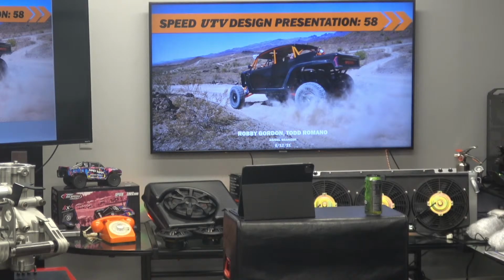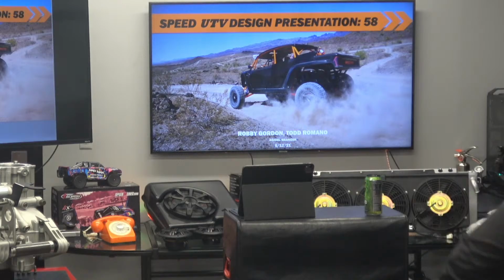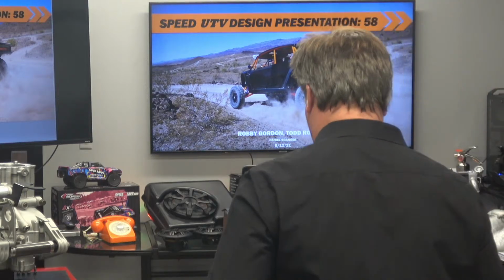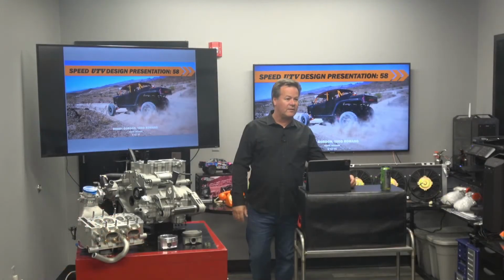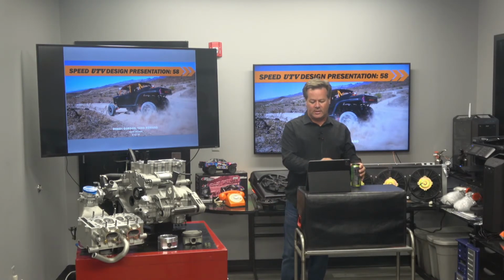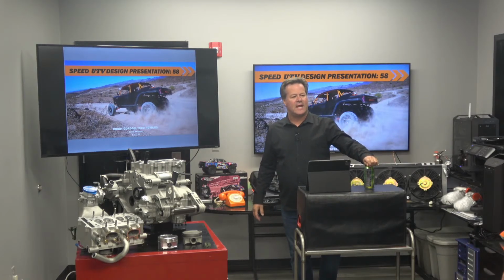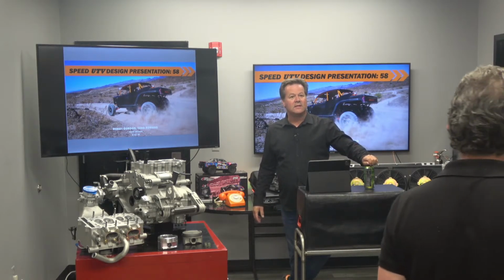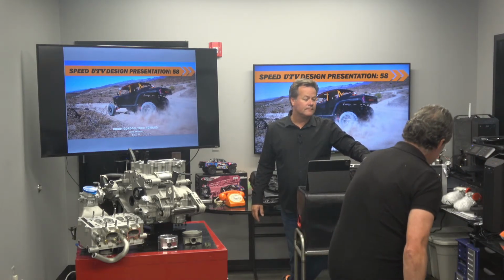We found some cool stuff of Casey Curry's Dakar car. This is the factory Polaris Dakar car. We're going to show you some stuff of that, and we'll kind of move on. So again, Robbie Gordon here on Speed UTV behalf, show number 58 from Charlotte, North Carolina. And like I said, we've learned every single day, every single test, and try to get done. Tony, you need something? All right, cool.